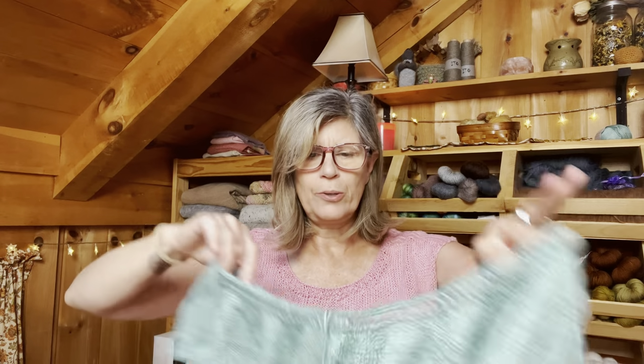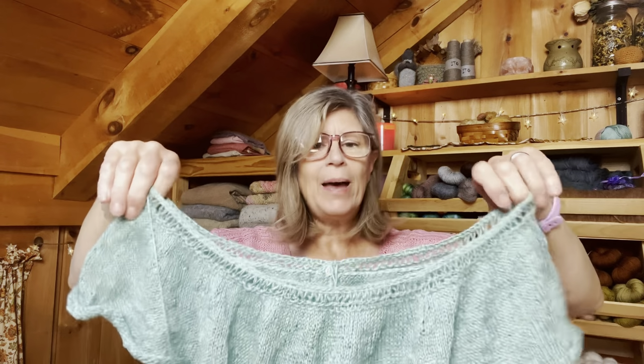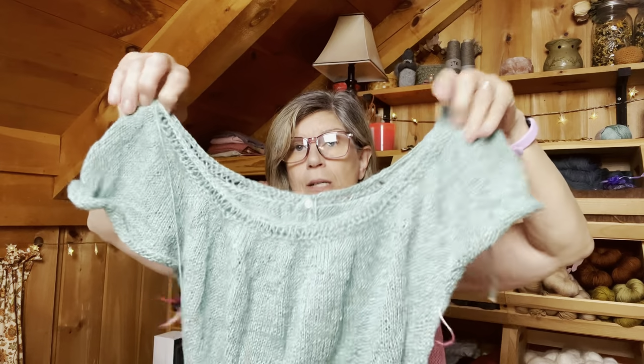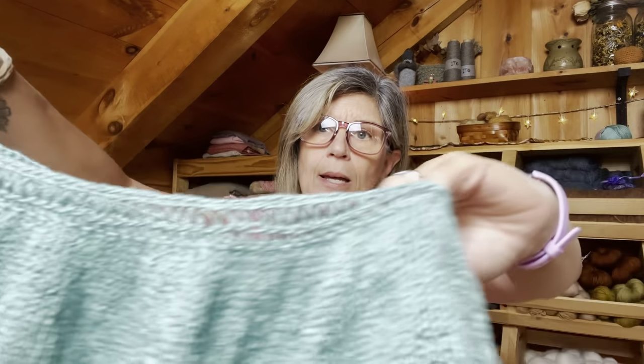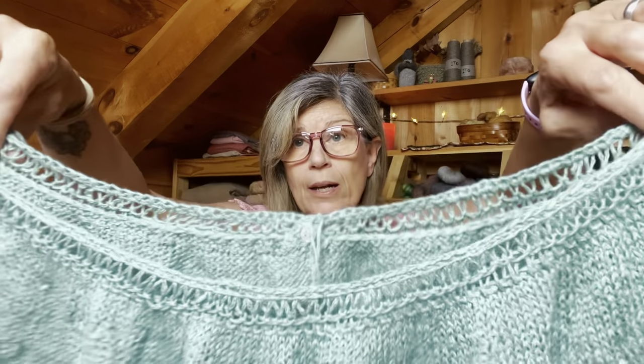Now, this is, again, fingering weight, so it is a slow one. I don't expect this one to be done anytime soon, but I did finish all of the yoke, the short rows. You're supposed to go back and do the neckline at the end, but she does recommend that you go back and try the neckline out early, because sometimes you need to adjust that, and it's hard to try it on if you haven't done that.